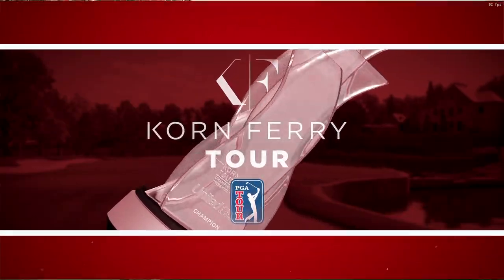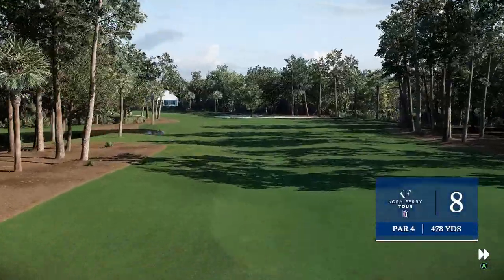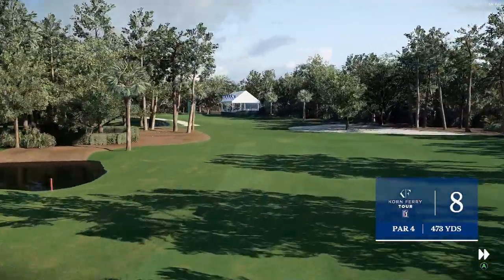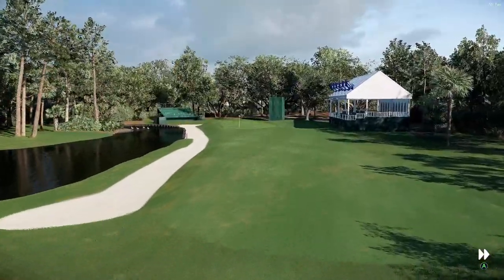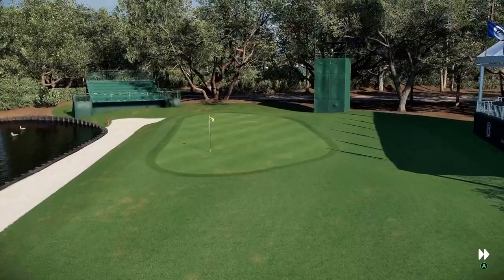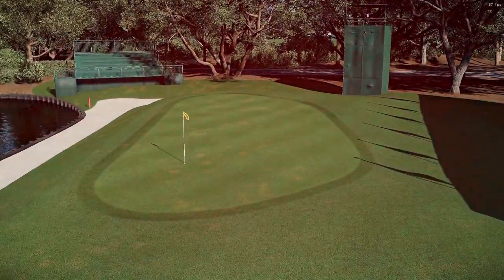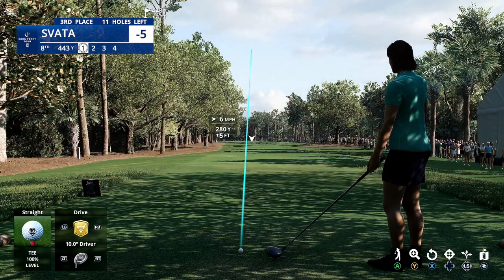On to the number one handicap hole here at Harbour Town. And fittingly, the one considered the most difficult. The par 4 eighth at 473 yards. Overzealous golfers could run out of fairway when using the driver. But the approach to a narrow green with a long bunker left and water makes the second shot one of the most harrowing on the course.